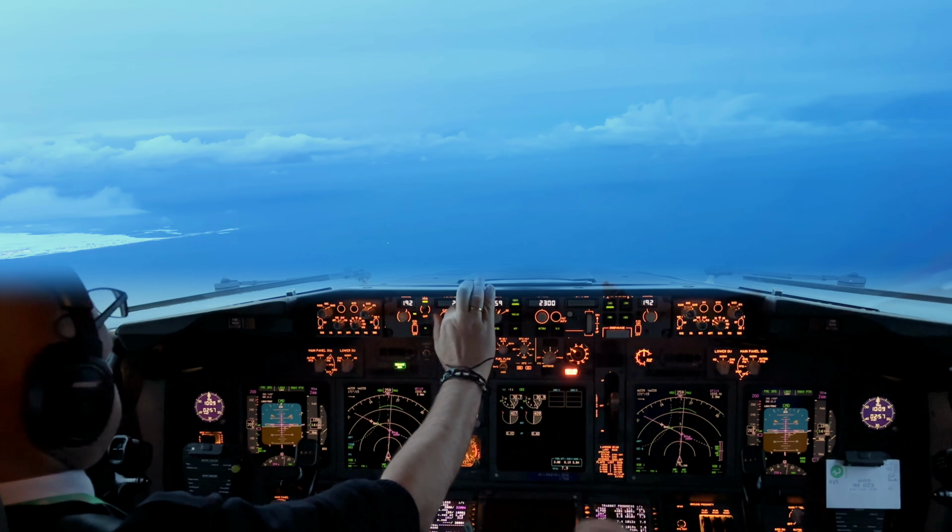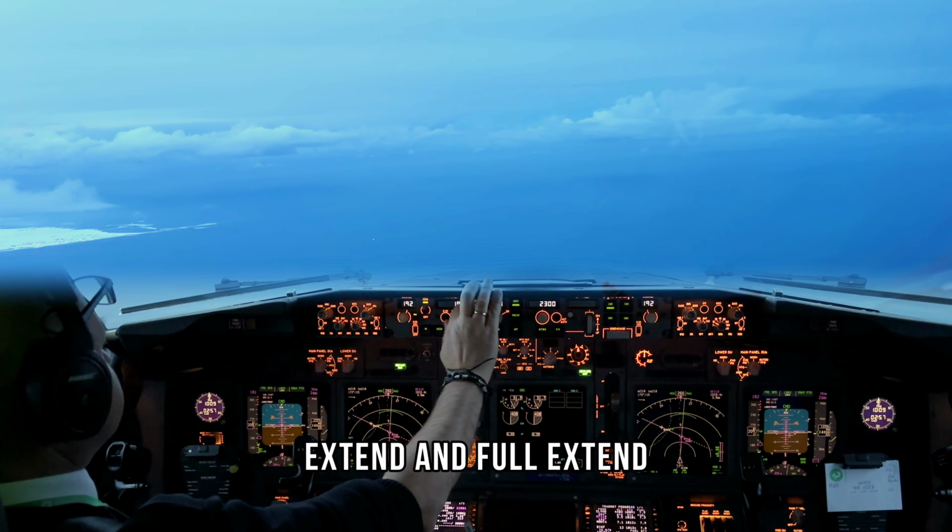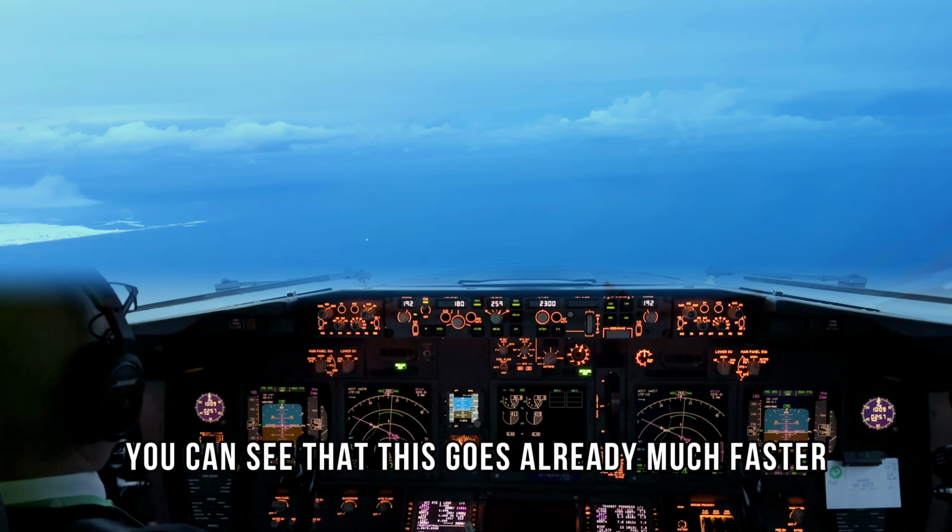Flaps 5. Flaps 5. The leading edge devices only have two settings, extend and full extend. With flaps 5 you can see that this goes already much faster.